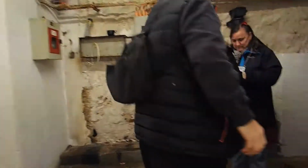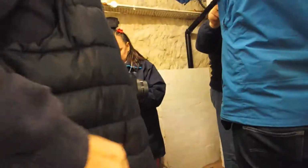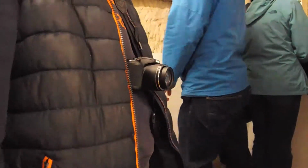Toilet? They have got one on there. Yeah, they did say they have a toilet. Okay, now for sure.